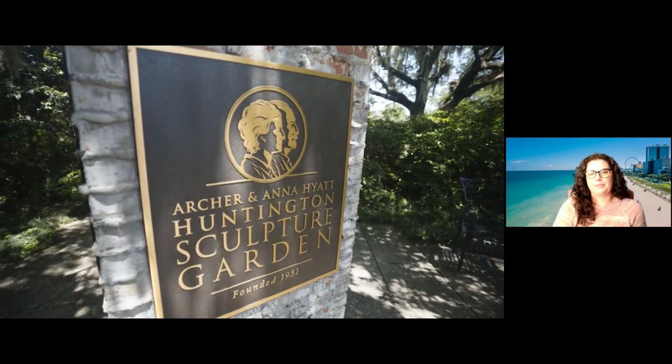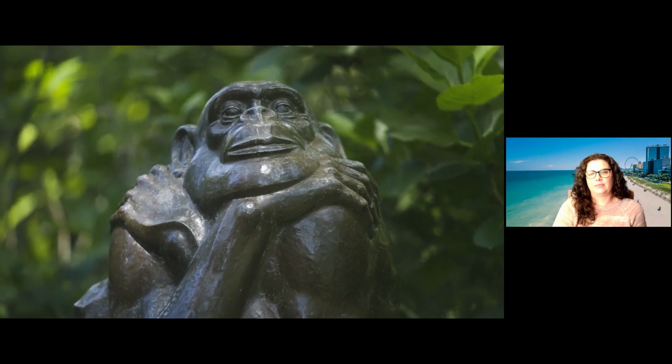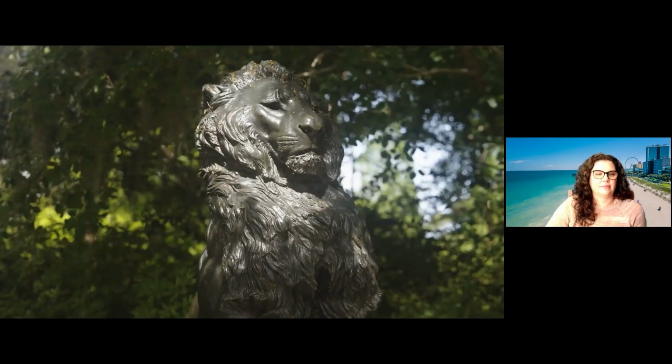Originally, I think it was going to be a garden to show off and showcase Anna's sculptures, but over time it grew to cover figurative sculptures from other American artists.